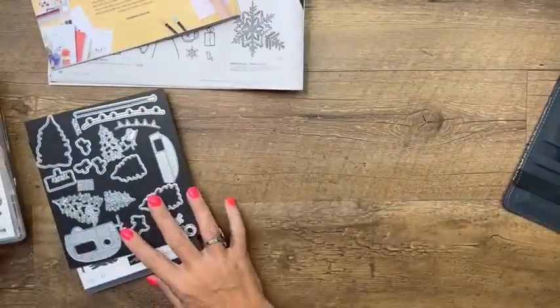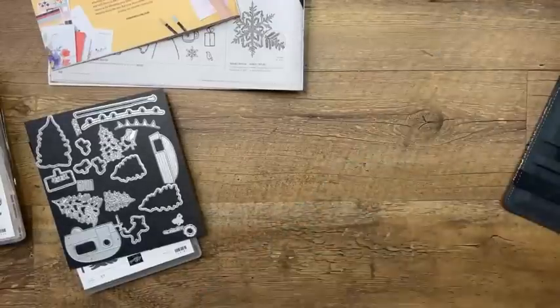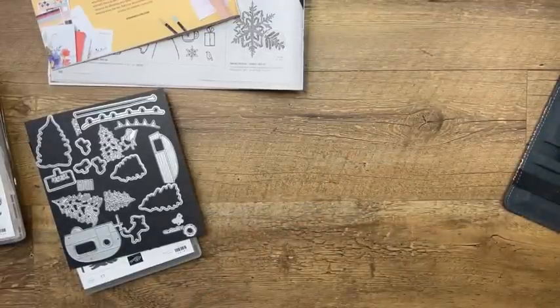Okay, my desk is clear. Let's look at prizes, and then let's get started stamping.